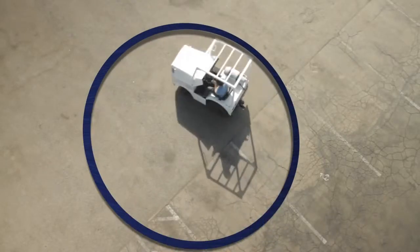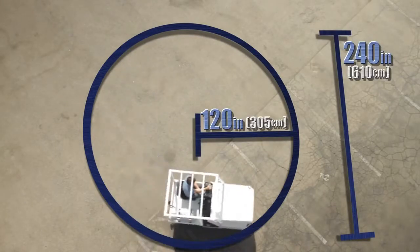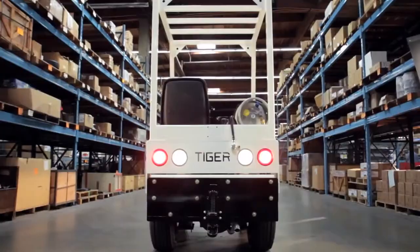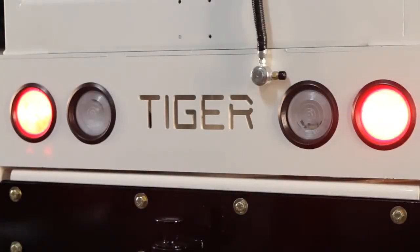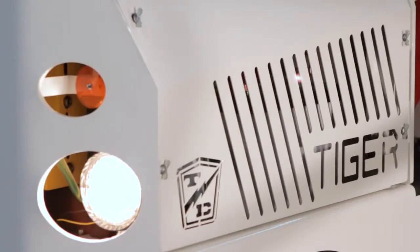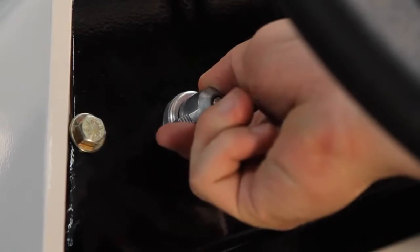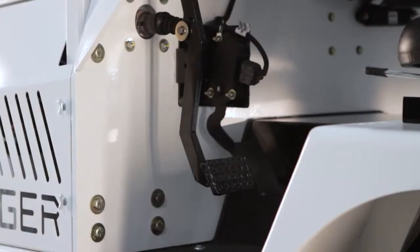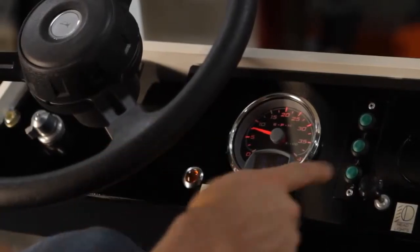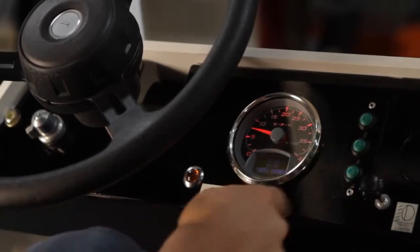The TC-3050C has a turning radius of just 120 inches with a 240-inch outside clearance circle. Dual headlights, tail lights, brake lights, and reverse lights are all included in the standard lighting package. Additional standard features include neutral start interlock, power assist disc brakes, and electronic monitoring with CAN display for engine parameters like water temperature and engine hours.